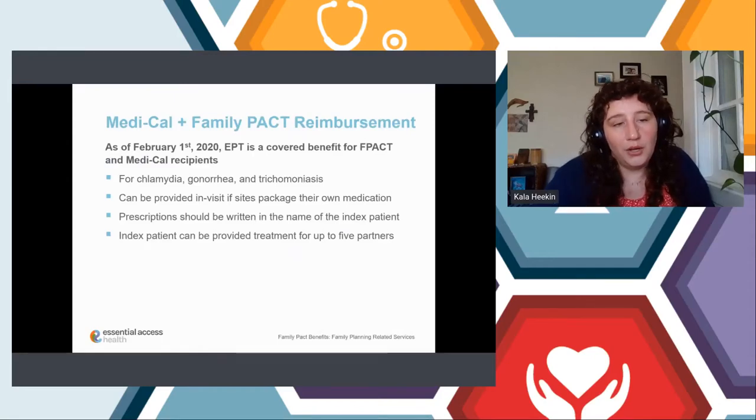So I also wanted to share that Medi-Cal and Family Pact are now offering, as of February 1st, 2020, expedited partner therapy as a covered benefit for Family Pact and Medi-Cal recipients. This includes chlamydia, gonorrhea, and trichomoniasis treatment. It can be provided in visit if sites either package their own medication or order prepackaged medication through a vendor. Prescriptions can be used as well and should be written in the name of the index patient.